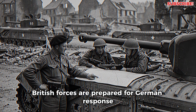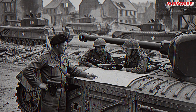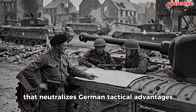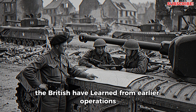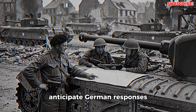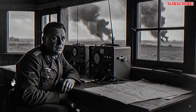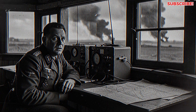British forces are prepared for German response, positioned to defeat counterattack, supported by artillery and air power that neutralizes German tactical advantages. The British have learned from earlier operations, Feuchtinger realizes. They understand German tactical doctrine, anticipate German responses, prepare countermeasures that neutralize German advantages. They're fighting with tactical sophistication that equals German competence.